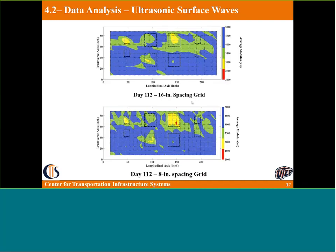And then for day 112, we wanted to see how the density of testing points affects the overall results. So for that day, we decided to test using an 8-inch spacing grid and then a 16-inch spacing grid. We could see that both show promising results, though the 8-inch spacing grid does show more detail of the delaminated areas and aligns them a little bit better. But the number of test points isn't really critical to see the overall results, as the less dense grid presented promising results as well. It did show the shallow delaminated areas very well.